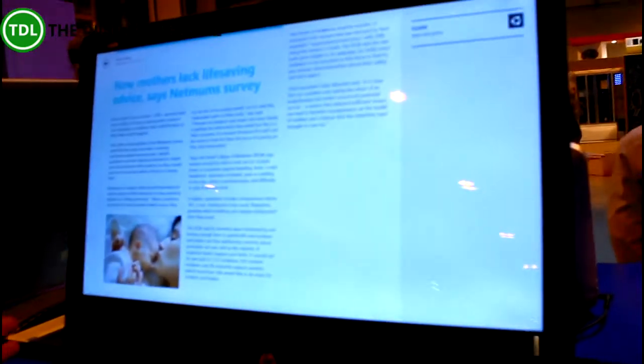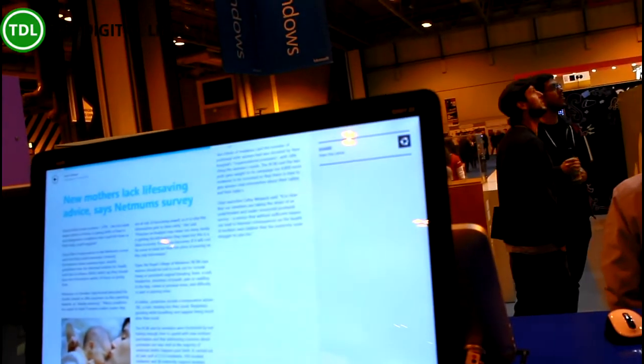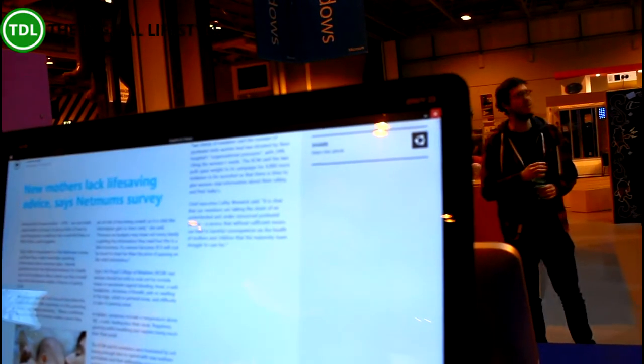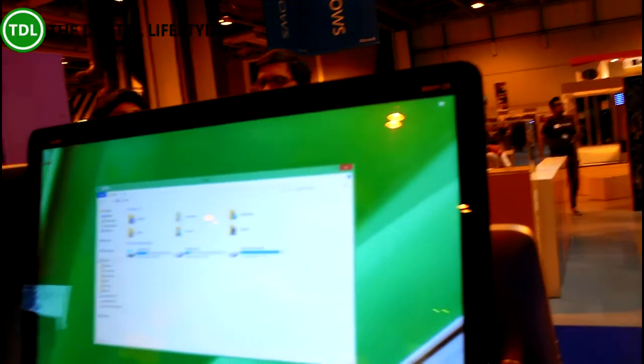Now another issue that some users had is, how do I close down those lovely Windows Store full screen apps? So now you just move your mouse to the top of the screen and a traditional title bar will come down, giving you the minimize and close buttons that people are familiar with. And when I minimize that app, I'm back at my desktop.